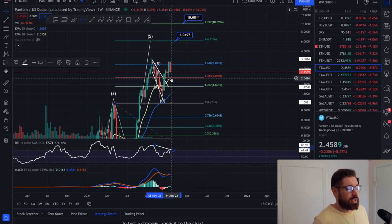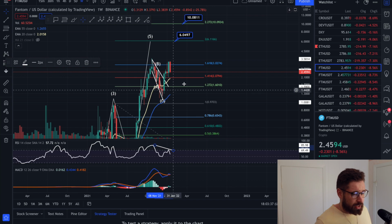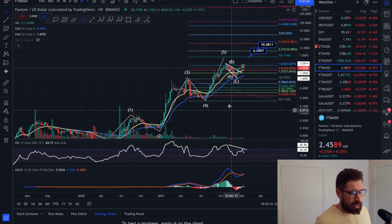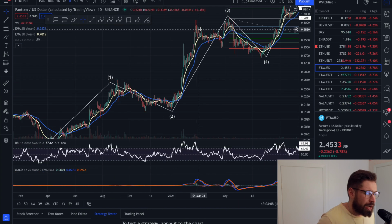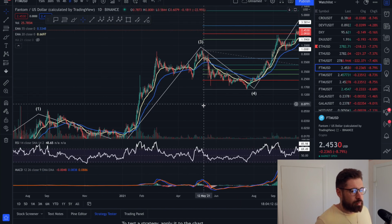So do watch the 20 EMA. It's going to come in at about $2.08. Could definitely see a nice bounce because we don't come straight down, guys. So here's an example. Now this is the weekly time frame. Let me actually open up the daily. The weekly is a bit too broad. Back in March and May, as well as this correction over here when Fantom was worth like a penny.